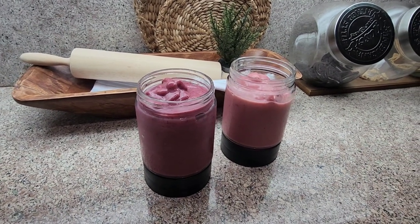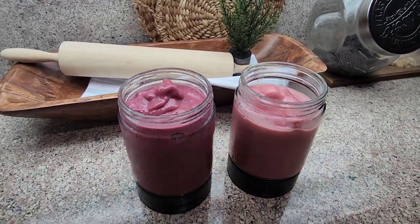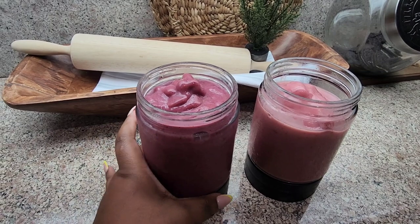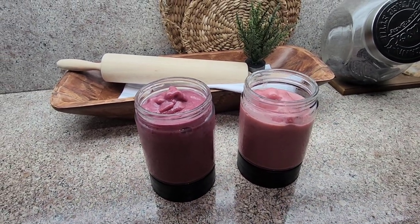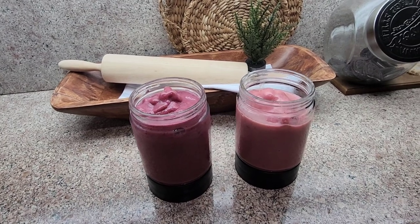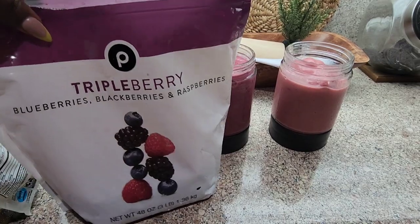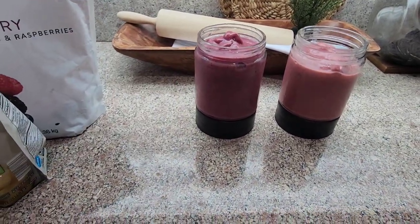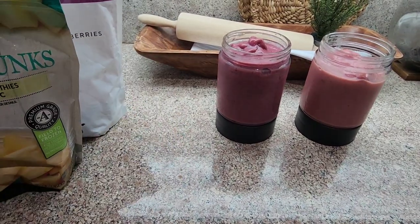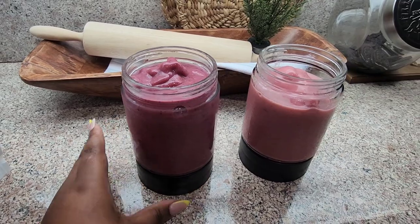Guys, just popping in. I just made some breakfast smoothies for me and the mister. We both have the same base, but I just added in some berry mix. Let me see. This right here, some triple berry. I added that into his. And then we both have pineapple chunks, strawberry, strawberry yogurt, honey, and almond milk.